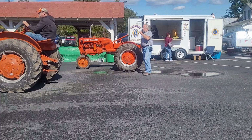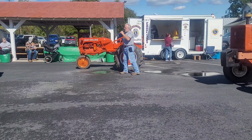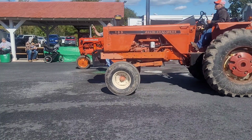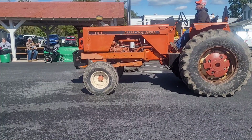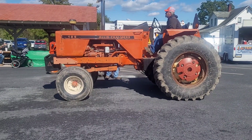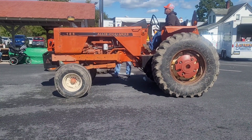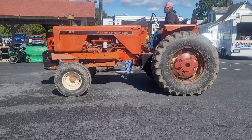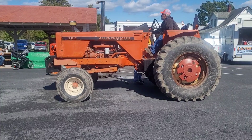The unique thing about the single front wheel is the fact that they were mainly made for vegetable farmers. That not being a high crop, there is a high crop up there that is a diesel, which is an extremely rare tractor. Here we have a 1975 Alice Chalmers 185. This is owned by the Urich family here in Ickesburg. Mr. Jim Stuber's driving it for us today. Thank you, sir.